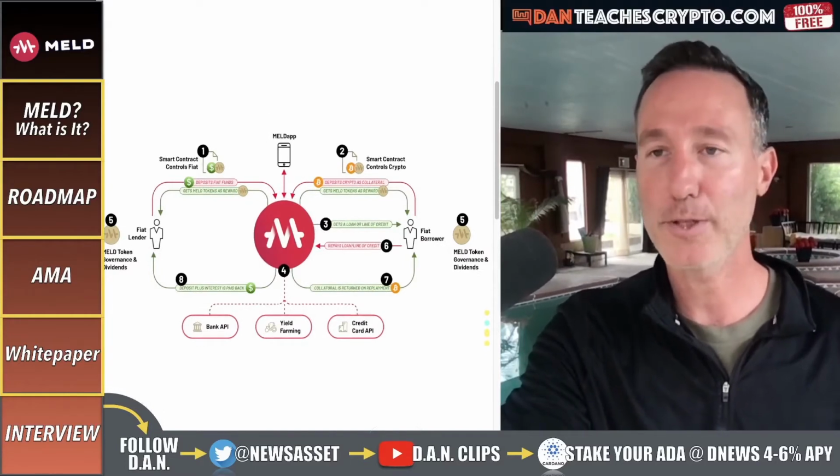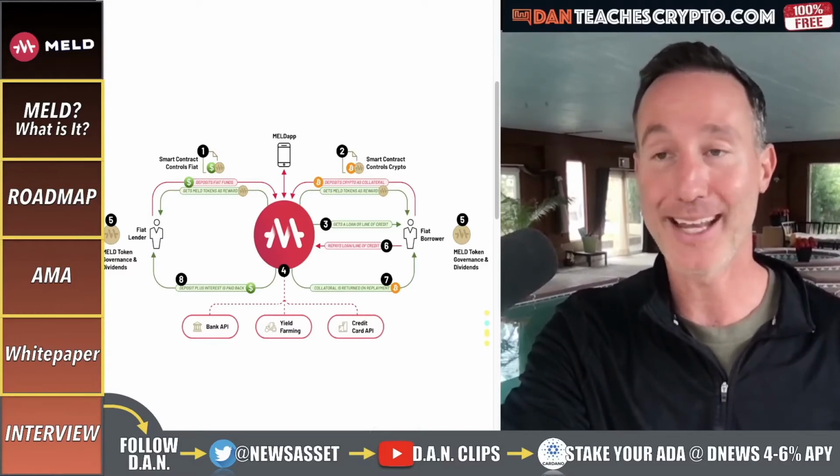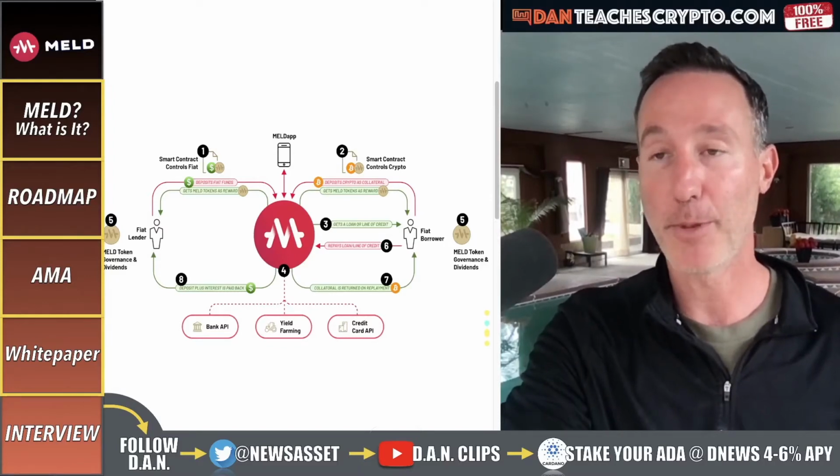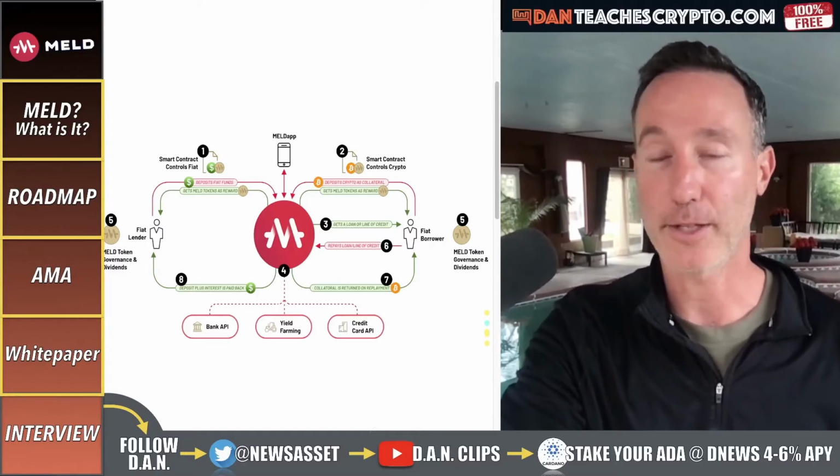There's two sides to every story as far as for people who are doing loans. First, there's somebody who's the fiat lender. Someone has to lend you cash. And then there's you, who could be the borrower. Now, you could be either or, right? I could just be lending out cash, and you could be taking the cash or whatever else.